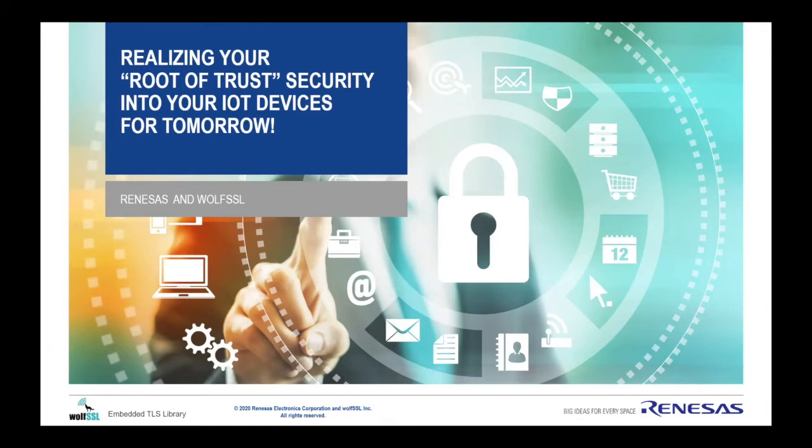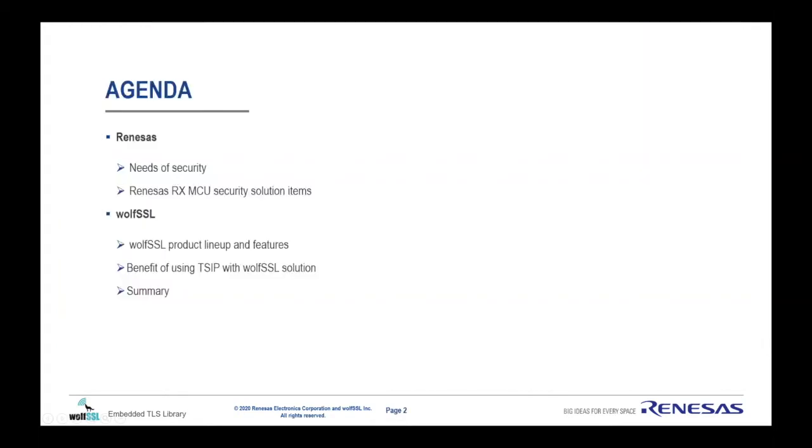Let me share the quick agenda for this session. I'll be starting by highlighting the necessity of security in embedded IoT devices, and what security feature set you should look for in a microcontroller when designing your next IoT product. Then I'm going to talk about how the Renesas RX solution can help you bring your secure IoT product. After the RX overview, Chris is going to present the wolfSSL product lineup and feature set, and the benefit of using the RX hardware security TSIP with wolfSSL products. Finally, we will end this webinar by summarizing the key points with a Q&A session.